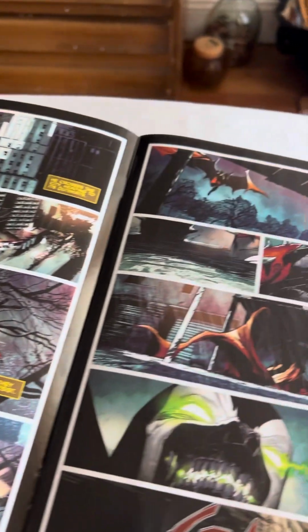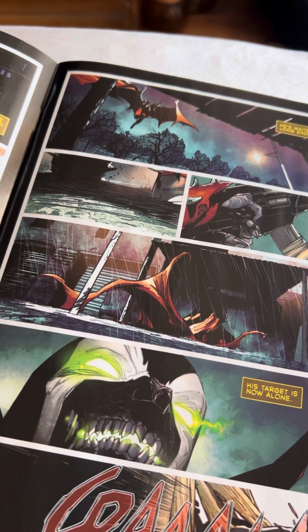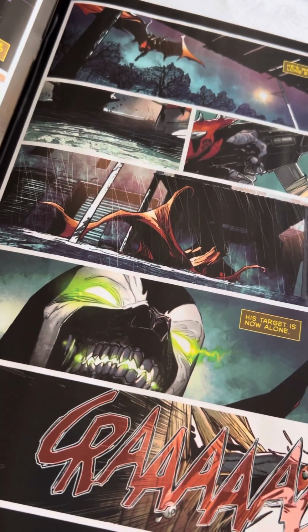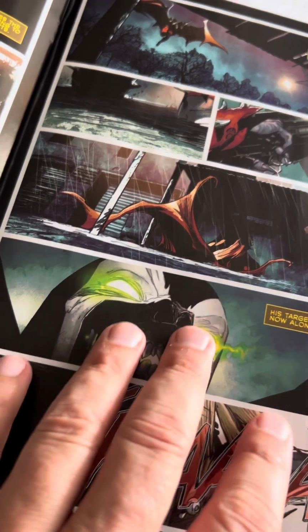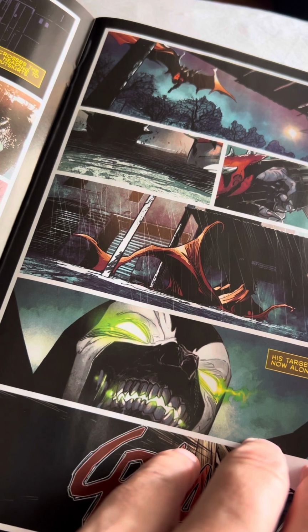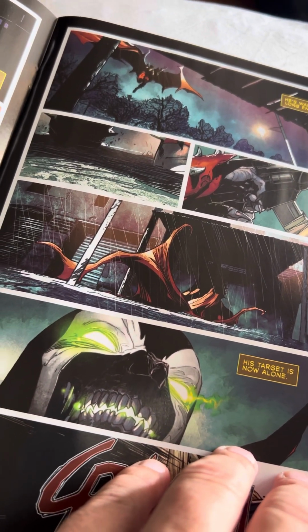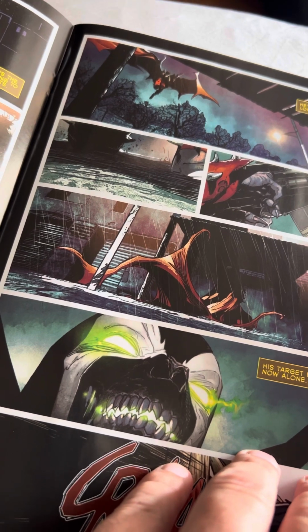So yeah, Spawn is on a mission here. He's on the prowl. So menacing, so cool. Like I said, the illustrator here, the artist, he's just doing an amazing graphic storytelling here.